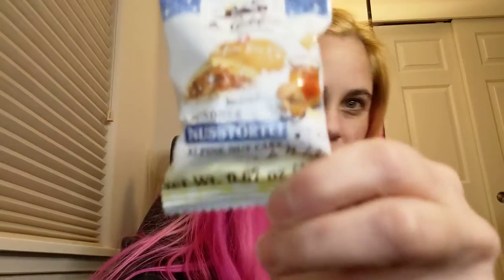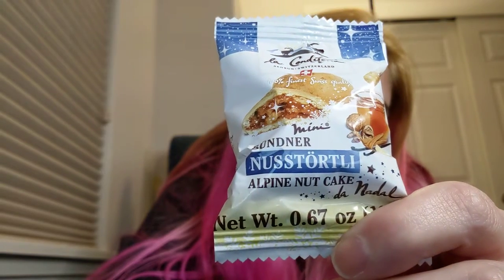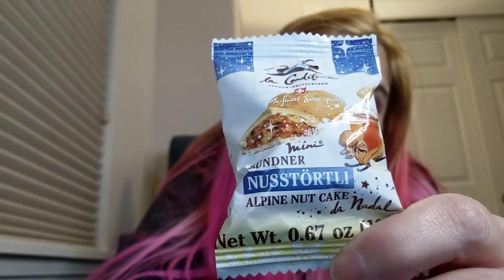All right, recording another snack video. This time I have this. Why, my camera will not focus. Bunder Nusstortli Alpine Nut Cake. I'm nervous about this one. It's got ingredients that I don't usually like. We're gonna try it.